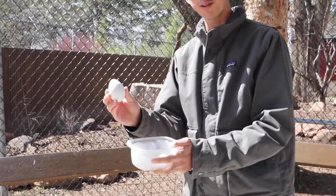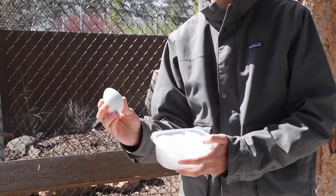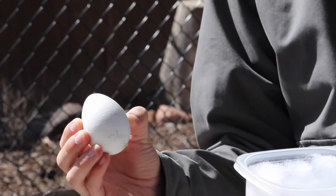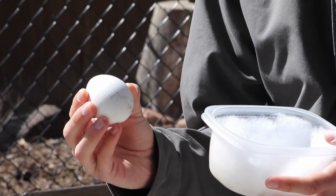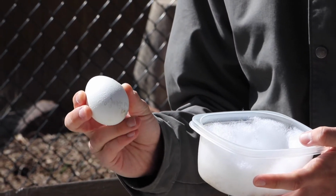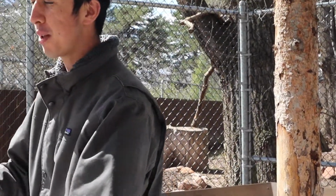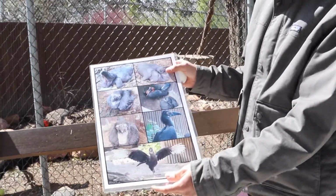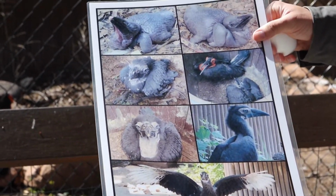So this is one of the southern ground hornbill eggs. Do you notice anything about the shape or the color of this egg? So you can see that this egg kind of looks like a chicken egg. It's purely white, and the reason that they can have these be white is because they are kind of hidden in the tree hollows, and so they're already pretty protected from predators, so they don't need to use any camouflage or anything like that. We also have a picture of one of the baby southern ground hornbills.